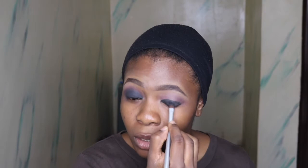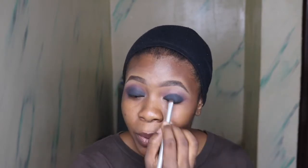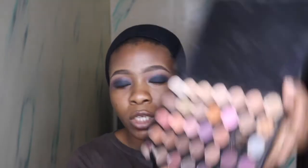So guys, after applying the gel liner all over my lid, I'm going to go in with my Black Opal eyeshadow in number 5 Onyx, and I'm going to use this brush to just apply it on my lid. I'm just applying it where I applied the gel and just taking it up a bit. After that, I'm going to go in with my Morphe palette. I'm going to go back in with this shade to blend out the edge of the eyeshadow.